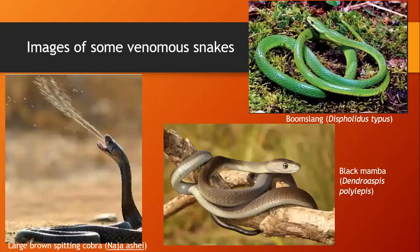So these are images of some of the venomous snakes, the Naja ashei, large brown spitting cobra. And it is important to know that they spit and they target the eyes. So your eye can be one of the targets and therefore one of the routes for subjecting the poison. So whenever you're handling Naja ashei and other spitting cobras, you should always wear your spectacles as part of the PPE. Boomslang and the black mamba, Dendroaspis polylepis.